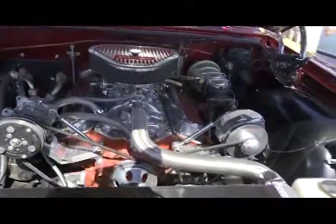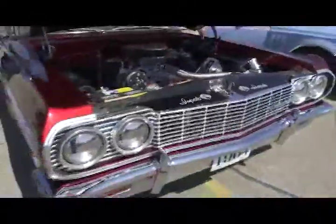Yeah, beautiful car. Wow, thanks for doing this for us. Well, thank you. Gorgeous car.